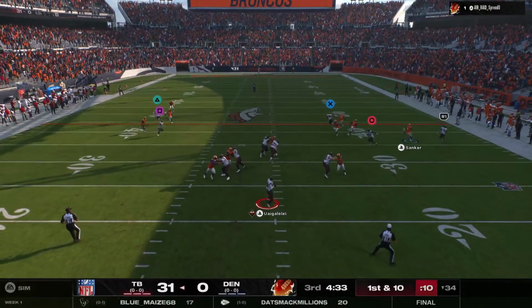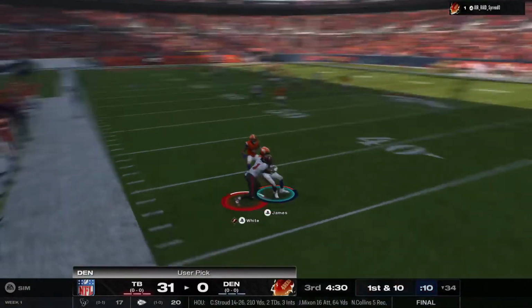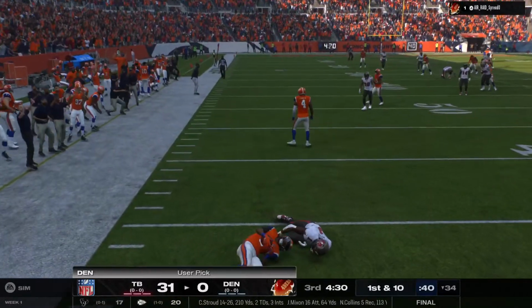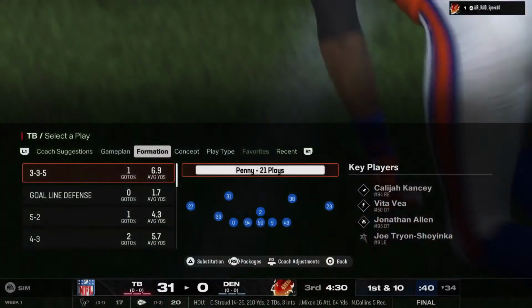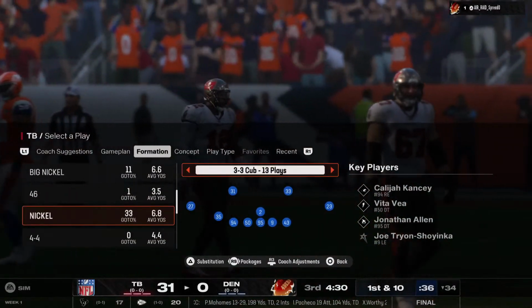He'll drop to throw. That's down the field and intercepted. And the Broncos are going to get this back at their own 34-yard line.